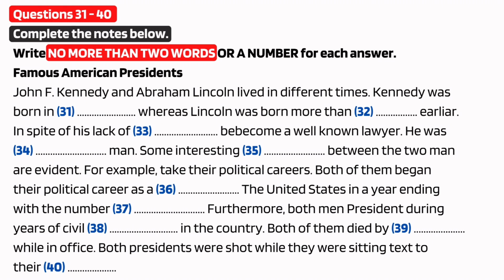Furthermore, both men were president during years of civil unrest in the country. Lincoln was president during the American Civil War. During Kennedy's term of office, civil unrest took the form of civil rights demonstrations. Another striking similarity between the two men was that, as you probably know, neither lived to complete his term in office. Lincoln and Kennedy were both assassinated while in office.